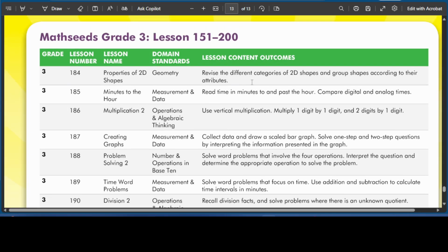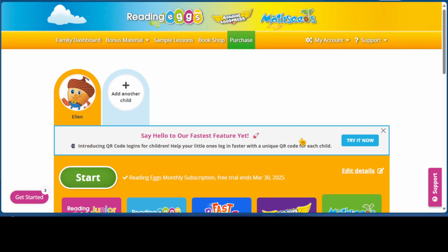If you're using a traditional math curriculum and you want to use this one as a practice site, that is definitely another option as well. So this is Reading Eggs and Math Seeds. They have a scope and sequence.